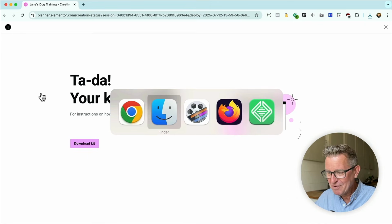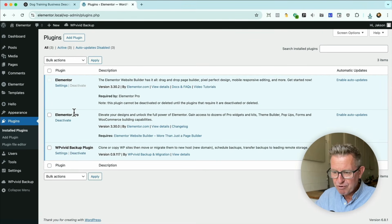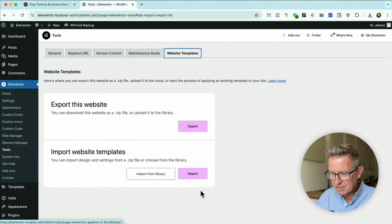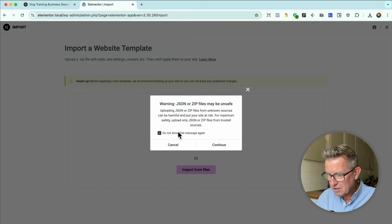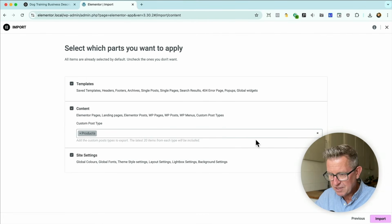Okay, let's go. I've got an Elementor site set up here. It's literally got Hello Elementor. It's got Elementor Pro and regular in there. So let us go to Elementor and go to Tools and Website Templates and go Import. We'll drag our little file over. Yes, we are cool with that. Continue. Plugins you already have? Yes. Prepped this. Content, product, custom post types called products. Okay, let's make custom post types for our products.